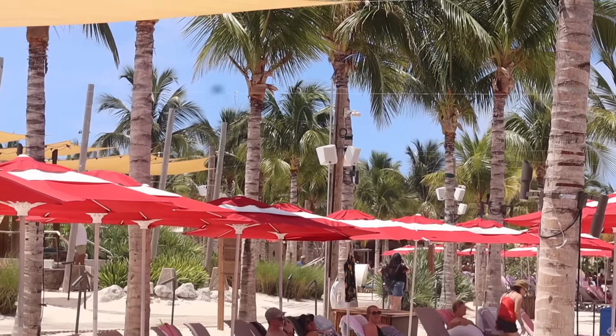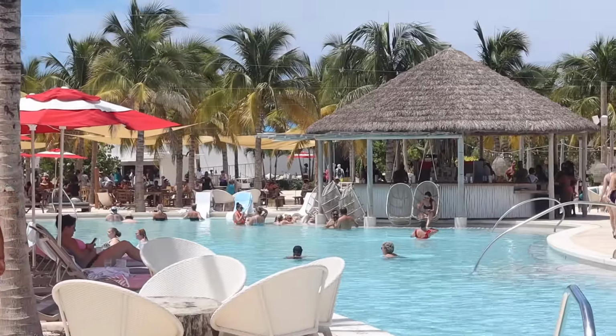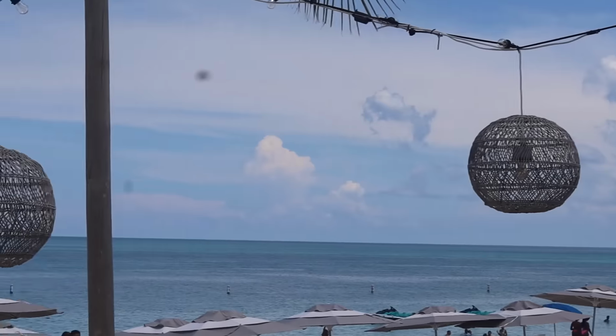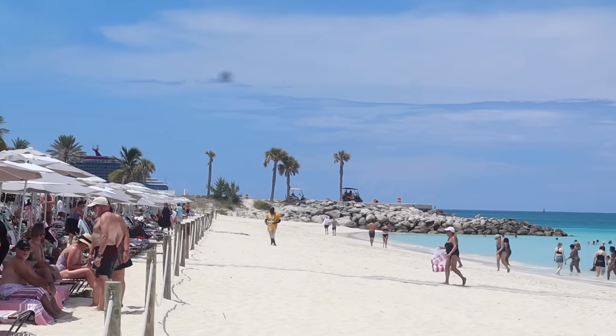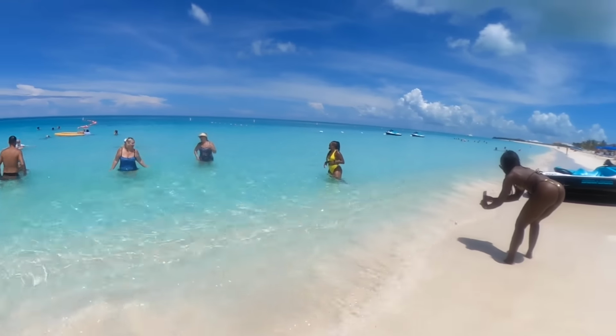This private beach club boasts everything that you like about an adult resort. Multiple pools, one you can party in and one you can relax in. Beautiful white sand beaches in clear water. Guys, this is such a paradise. We hopped in the water and took some pictures as we usually do at the beach. And then we headed over to the pool party.